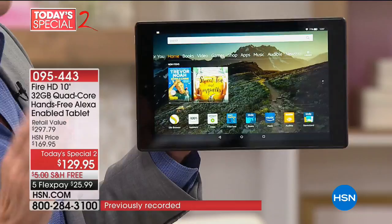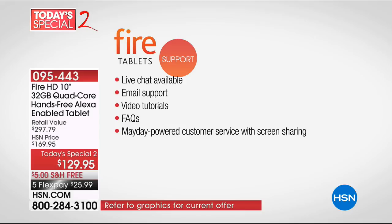And I want to talk about, well, we'll show that support still here for a minute, because I do want to talk about Mayday for just a moment as well. This is all of the support that comes with your tablet. Live chat is available to you. This is all lifetime. Email support, video tutorials, frequently asked questions, even Mayday-powered customer service with screen sharing. Do you know what that means? That means you can go into that little help area where I just was, and someone will come onto your screen. They won't be able to see you, but you'll be able to see them.